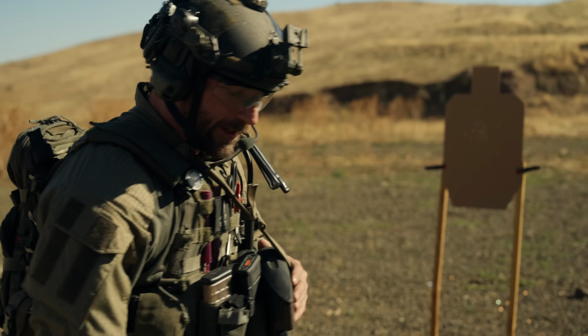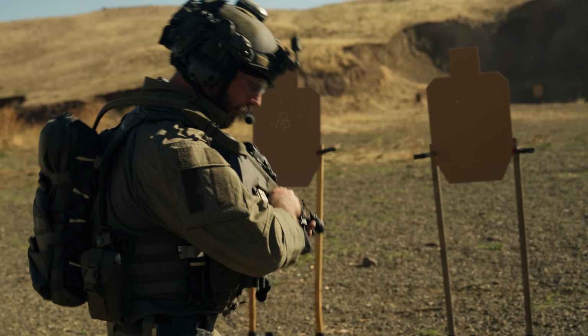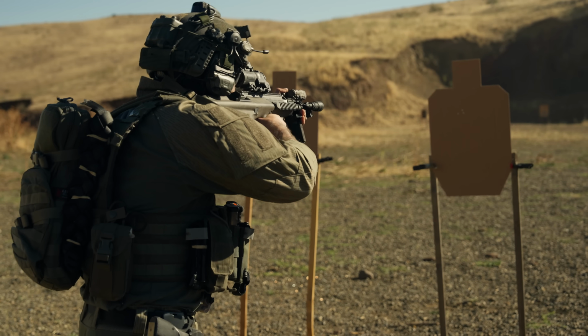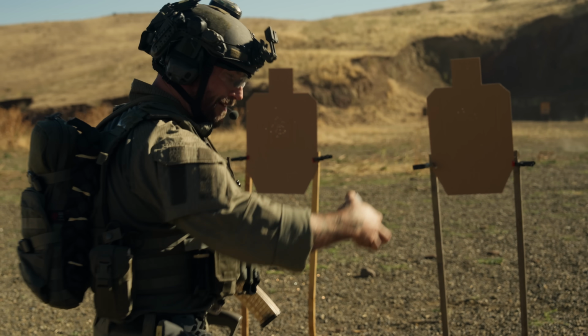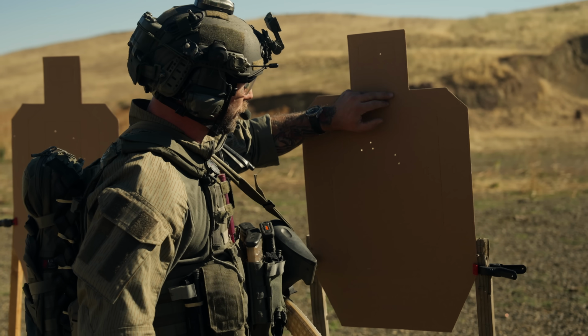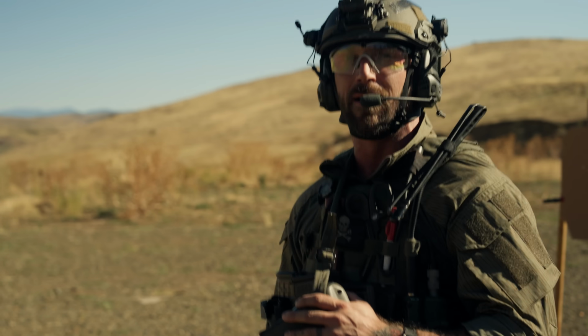All right, let's do a Mozambique, 2 to the chest, 1 to the head at very close range, otherwise known as the Marine Corps failure drop drill. Oh, bad. Woo! 0.79. 2 to the chest, 1 to the head. That first one was doo-doo, but this was great. I'll take it.